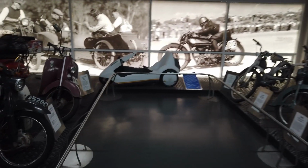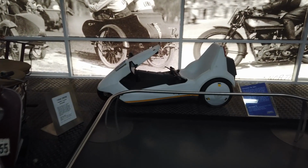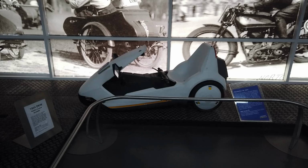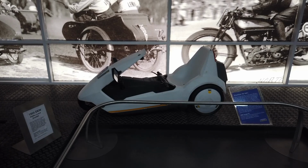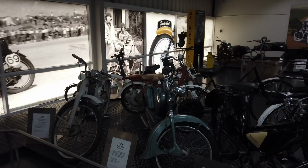Now, I think people recall this thing. This was very popular in the UK for about 6 months. I think it was really heavily advertised, and then it died a slow death because it was totally impractical and you really felt unsafe. But it's progress.